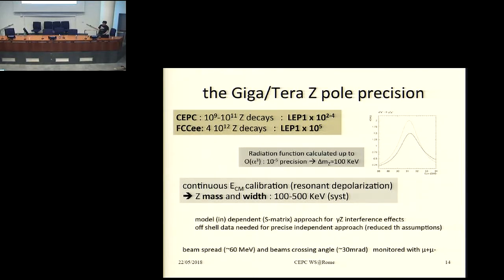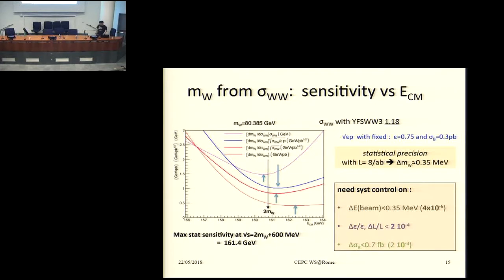a huge measurement accuracy for these electroweak observables. So the electroweak measurement can actually be quite well characterized by the W mass measurement, which is very sensitive to new physics. Lots of studies have been done, for example, the W mass scan, searching for the optimized point for the W mass scan in terms of the statistical uncertainty. But meanwhile, it is not only about the statistical uncertainty. What is more important is the systematic control.